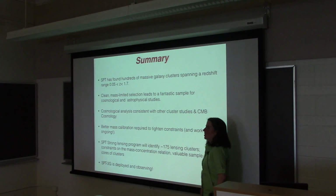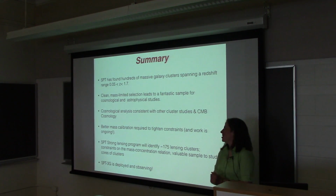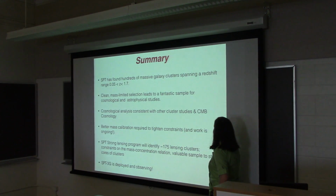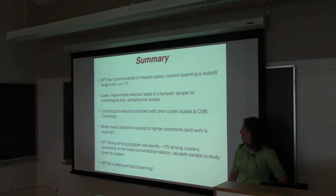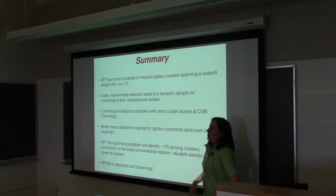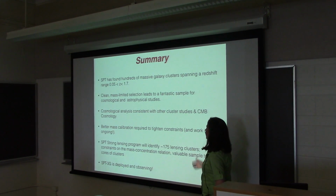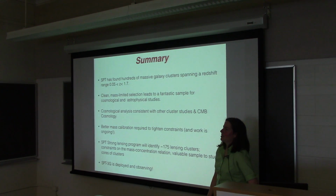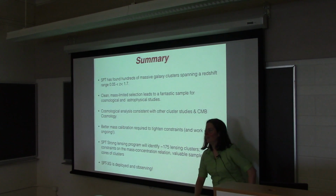With this strong lensing program, we're going to find something like 150 to 175 clusters. This will place constraints on the mass-concentration relation, be a very important test for simulations, and will allow us to really probe the cores of clusters. And finally, SPT-3G is deployed and observing, and we're really excited for the data sets that this is going to produce. Thank you.